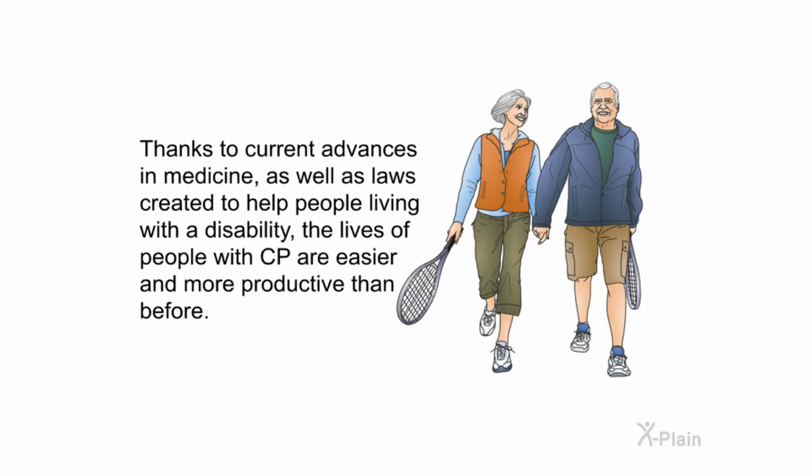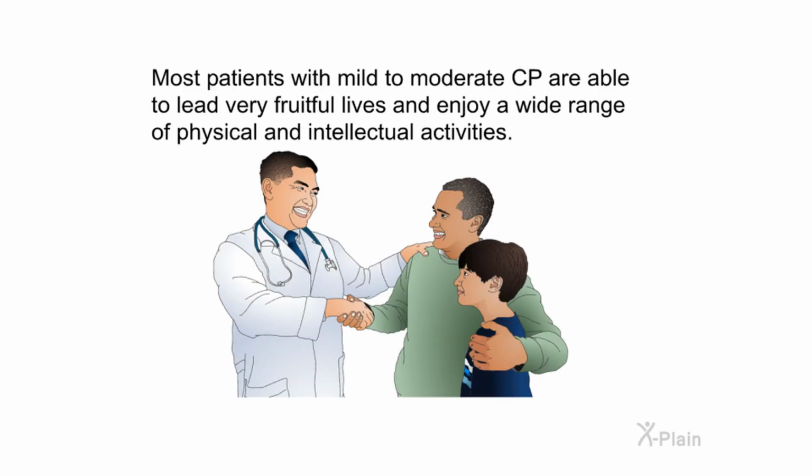Thanks to current advances in medicine, as well as laws created to help people living with a disability, the lives of people with CP are easier and more productive than before. Most patients with mild to moderate CP are able to lead very fruitful lives and enjoy a wide range of physical and intellectual activities.